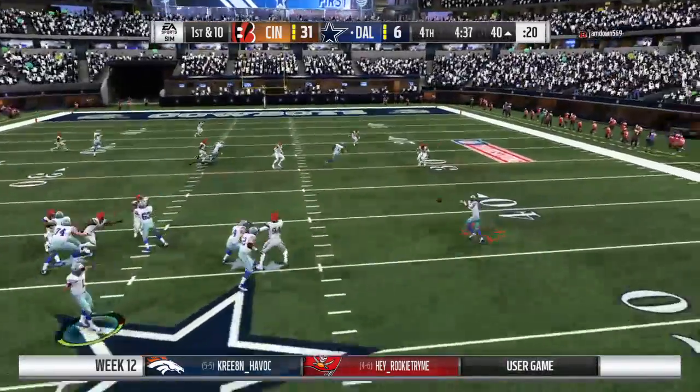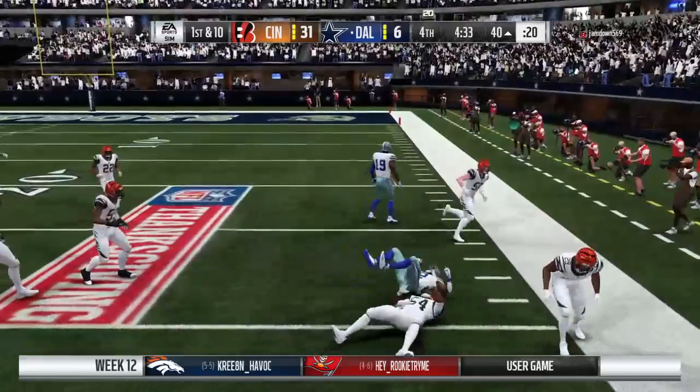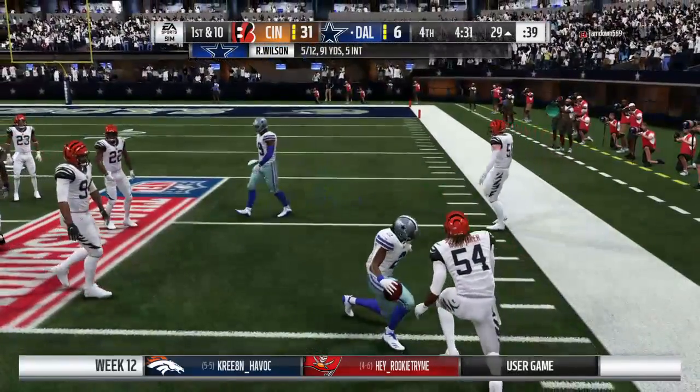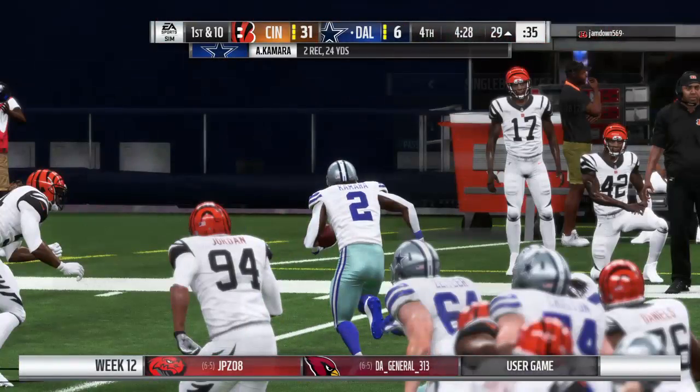Throwing now, Wilson on first down. Drops this off to Kamara out of the backfield, and he's taken down inside the 30. Give him 12 yards on that one. It earns him a fresh set of downs.